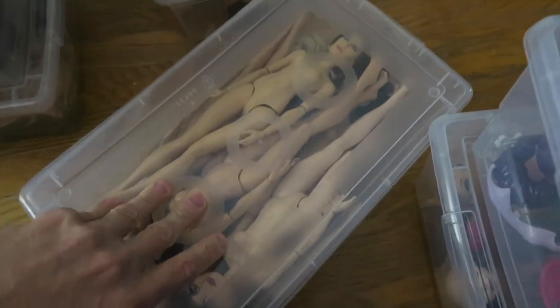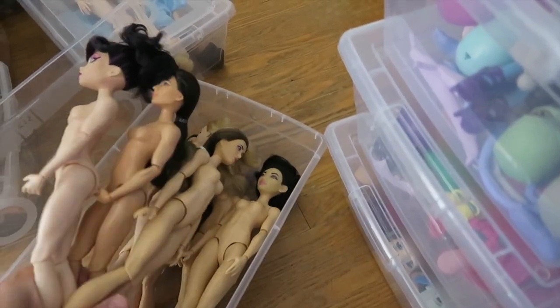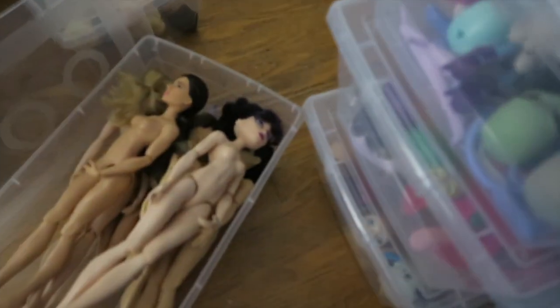And then right here, what is this? This is Mattel Mashup. The camera shut off by itself. I have the fan on this whole time. I hope it doesn't make the sound all bad. Okay, so there's this box of rebodied Mattel dolls that I love.